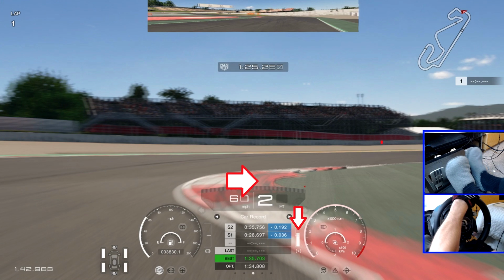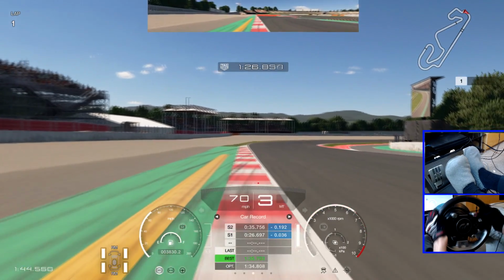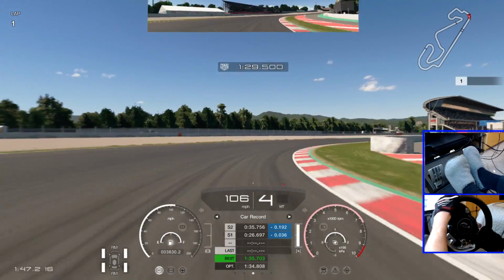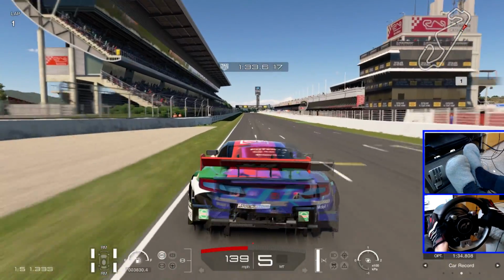And again, you can cut a little bit of this off by taking the middle of the car over that part of the curb, and on the throttle very early, build it up early, upshift into third gear. Don't let it rev out too much, you can lose the rear by doing that, and then accelerating all the way over the line.